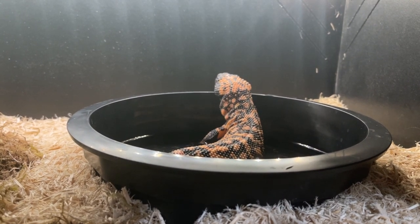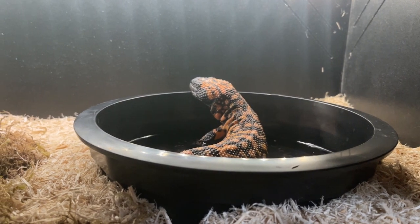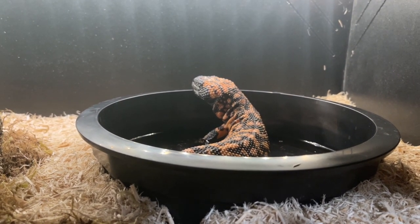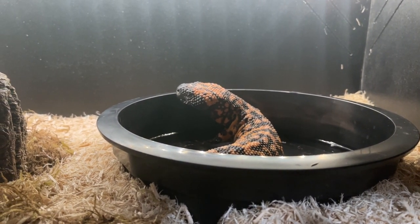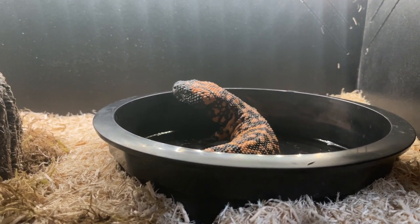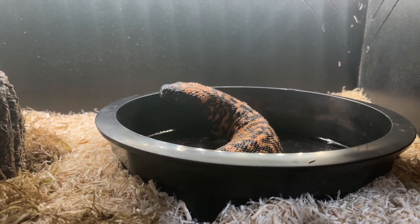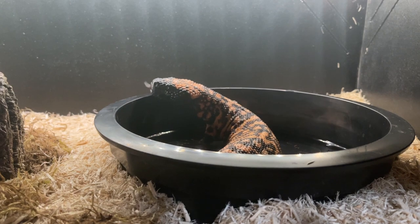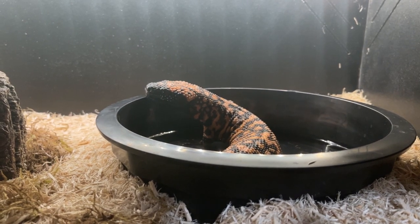Spending 10 years in the Phoenix, Arizona area, I used to see these guys out in the wild, and knowing enough, you don't want to mess with anything wild. So if you want one of these guys, you have to go through a reputable breeder who breeds them. They'll give you a certificate to prove that it is captive bred. And because this girl is a holdback, she's very used to people.